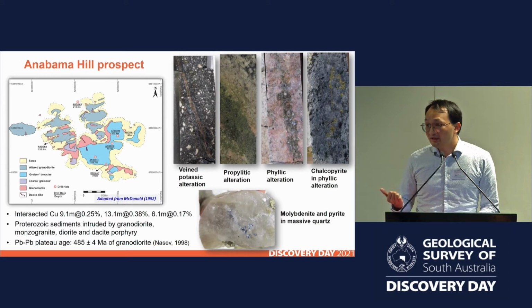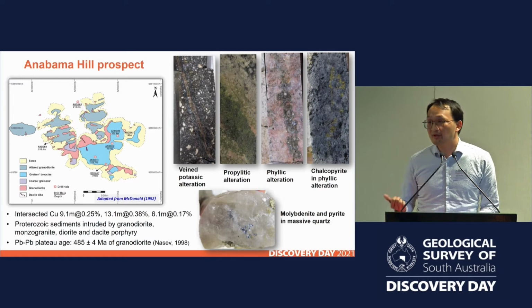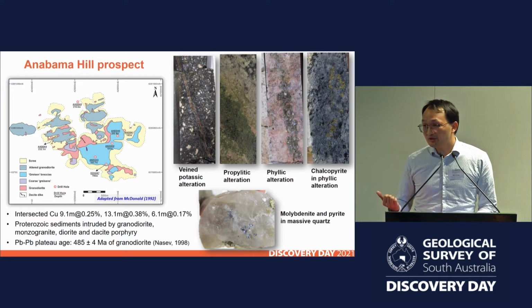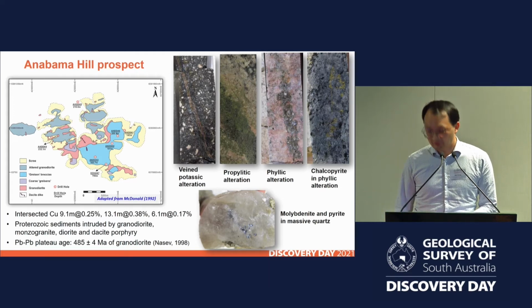According to drill logging, I have found some K-feldspar alteration and propylitic alteration, which is overprinted by intensive sericite, pyrite, and molybdenite alteration. You can see this from those great photos.